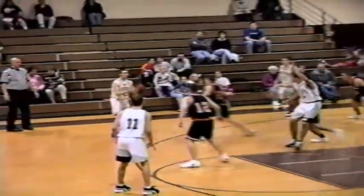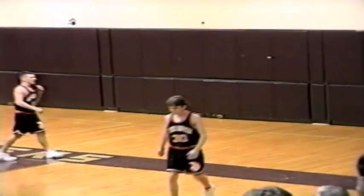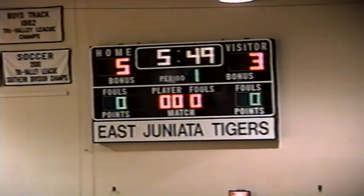Rebound comes down there to that 15, Graybill. And back come the Tigers. Looping it inside for Graybill, but over everything and out of bounds it goes. It'll be UD ball. 5:49 left here in the opening period. Trojans trail by 2, 5-3.